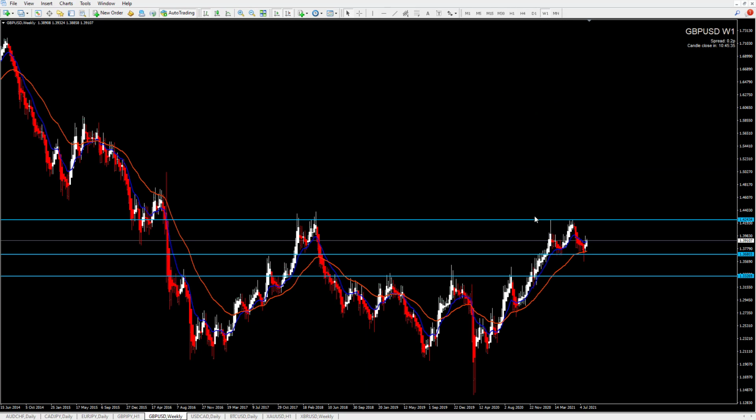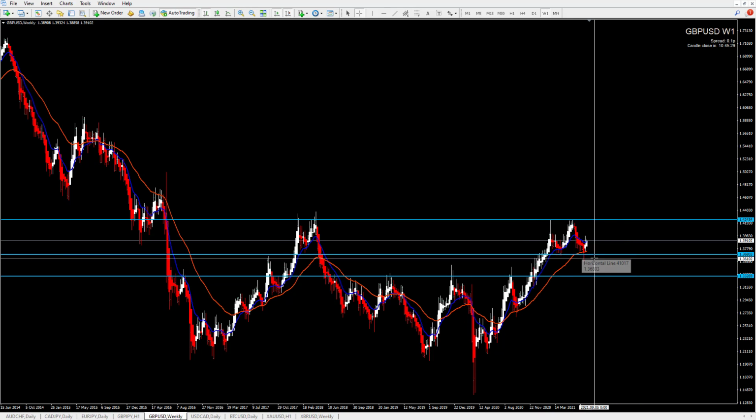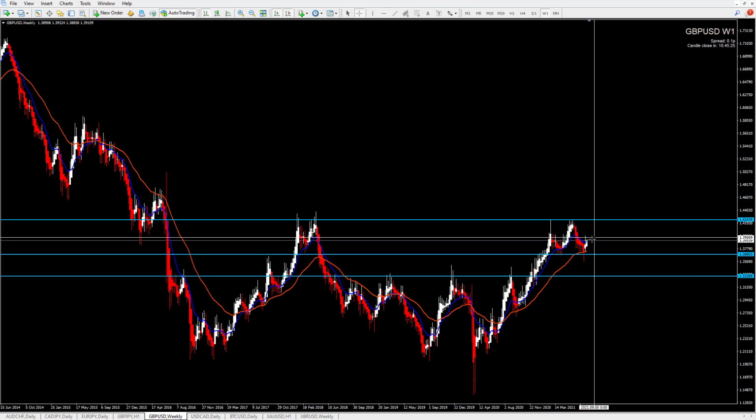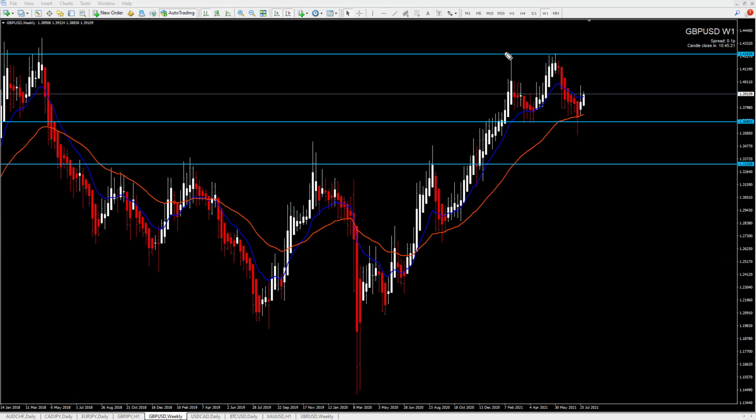GBP US dollar looks like we have a range right now. At least it's building. Yes, if we pay attention to the weekly chart, we have resistance, we have support, we had the spike. Right now price is reacting on the spike. So what can happen on the weekly? We might get this. Because this is support, price spiked, we have a white candle, so we have an opportunity to look for buys to target this resistance level.